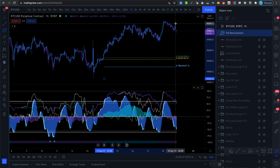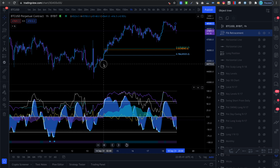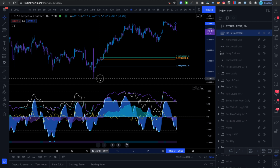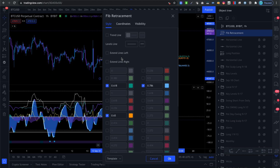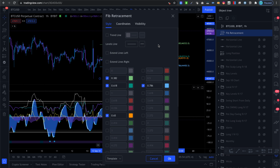Now, it doesn't always have to be from the swing low to the swing high. You can pull it from multiple swing lows to the same swing high. And in this case, we can see right here from the main swing low all the way down here, I'm going to go ahead and put on my 382 level. We can see that we don't actually come down and hit a Fibonacci level.